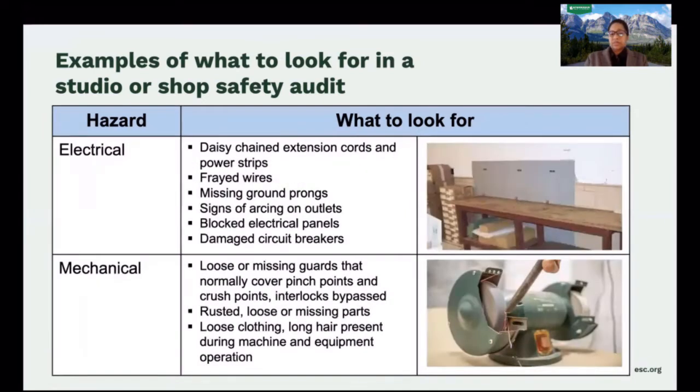For electrical hazards, you want to look for daisy-chained extension cords and power strips, frayed wires, missing ground prongs, signs of arcing on outlets, blocked electrical panels like you see in the picture there, and damaged circuit breakers.